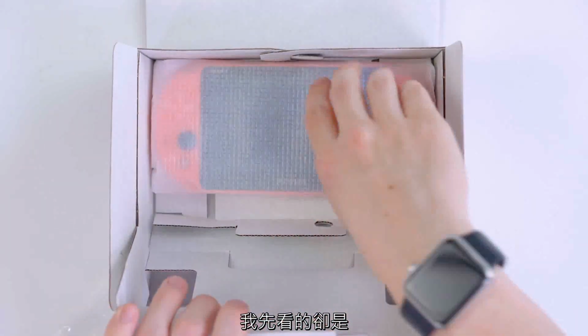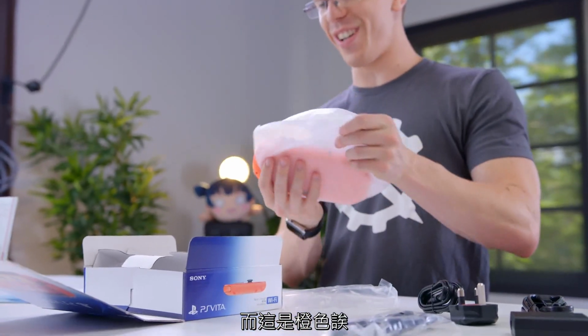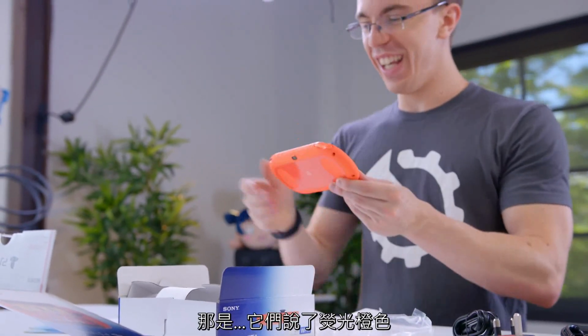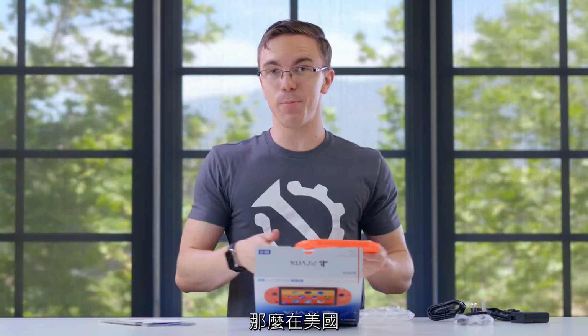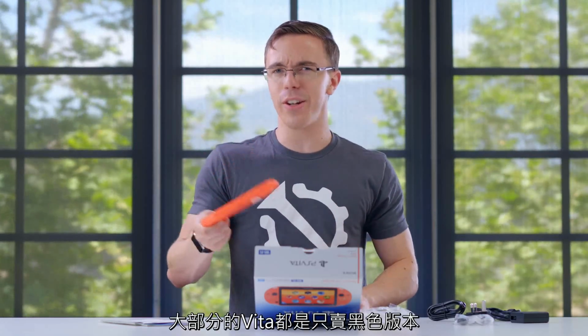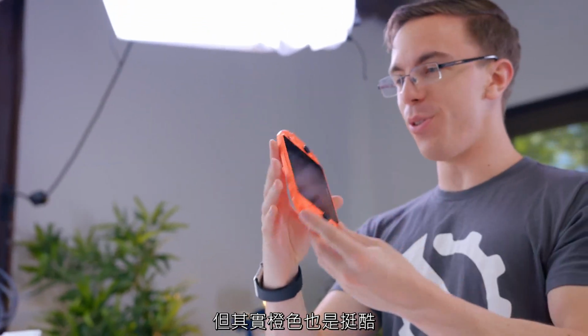What I really want to see though is the Vita itself, and that is orange. Wow, when they say neon orange, they are not kidding. So in the United States, they pretty much only sold the Vita in black. I know that there were some white special editions, but the orange actually looks pretty cool, I have to admit.